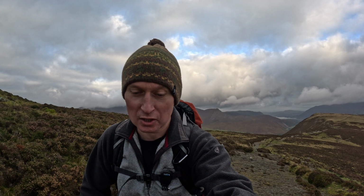Bit of a camera upgrade since my last walk up Scafell and Scafell Pike, where I clambered up Lord's Rake with a mirrorless camera with a microphone on the top. I've now got the new GoPro Hero 11, so it's a little bit easier to carry, a little bit wider angle as well, so you guys should get a better view. Also it should now be running in 4K, so massive bonus.